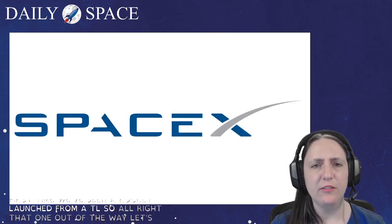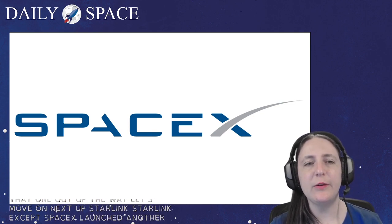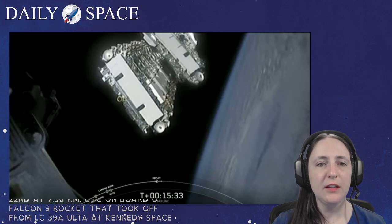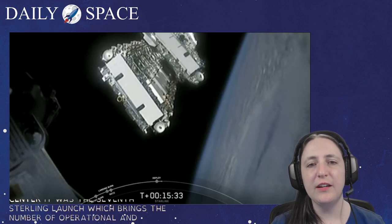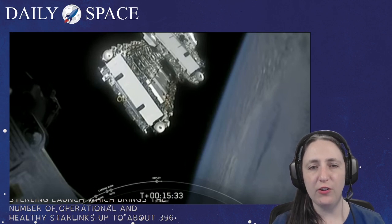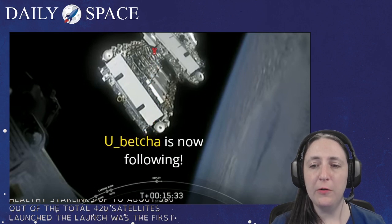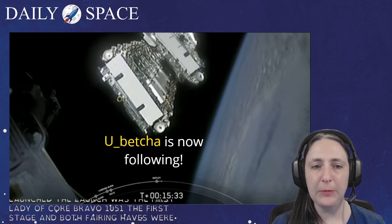Next up, Starlink. SpaceX launched another 60 Starlink satellites on April 22nd at 7:30 p.m. UTC on board a Falcon 9 rocket that took off from LC-39 Alpha at Kennedy Space Center. This was the 7th Starlink launch, which brings the number of operational and healthy Starlinks up to about 396 out of the total 420 satellites launched. The launch was the 4th flight of Core Bravo 1051.